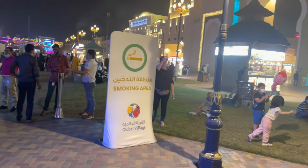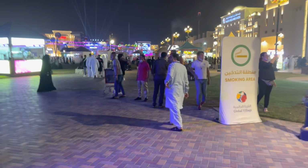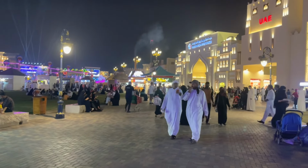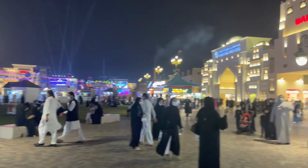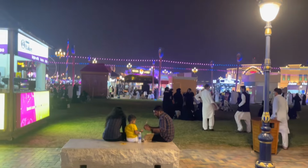You have a smoking area, you can smoke here, and the overall experience is very good. Basically I can say that it's the very best event. Everything is going good, and the view is very pleasant. It's a very healthy activity, like you can get the view, or you can get the image of different countries in just one place. That is the best thing.